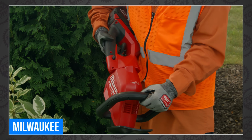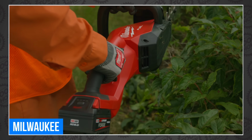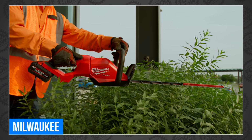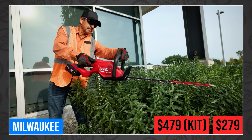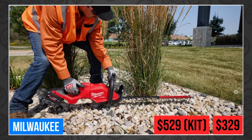They have double-sided, dual-sharpened blades, a 5-position rotating handle, and a blade tip guard that prevents damage to property and protects the blades. They're both officially arriving next month in December 2024, with the 24-inch hedge trimmer ringing up at $279 or $479 in a kit, and the 30-inch version will be $329 bare or $529 in the kit.